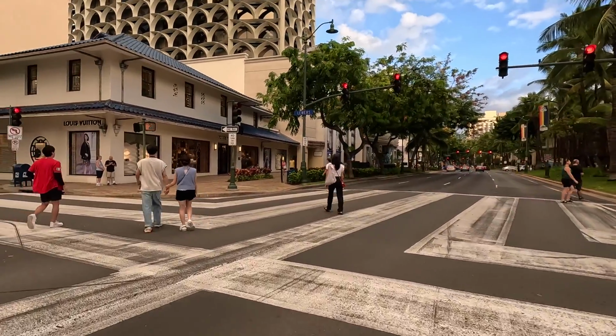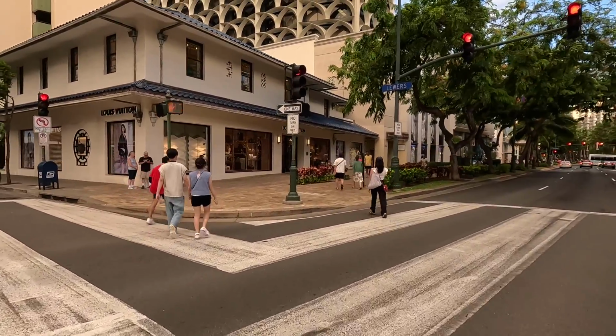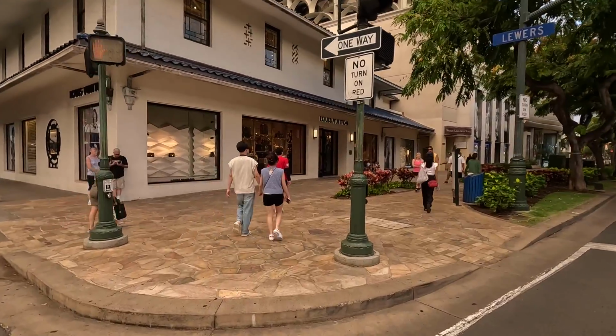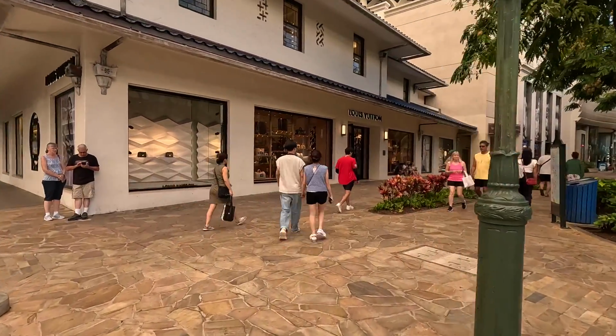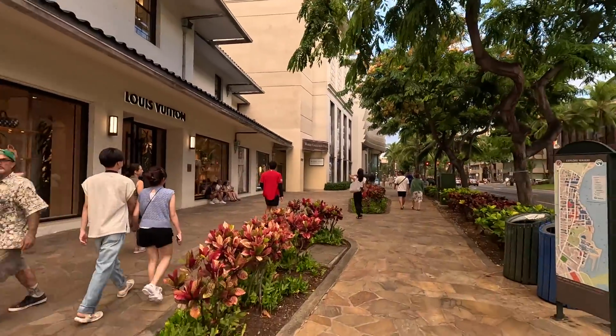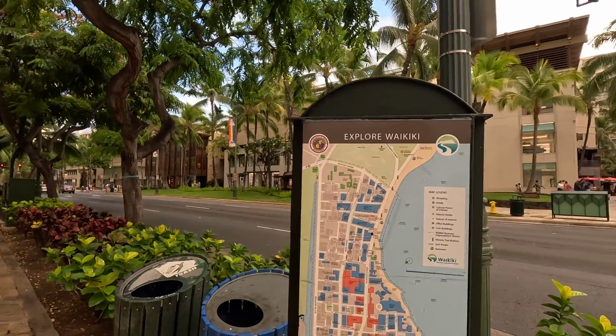On the left over here, I'm crossing diagonally. So here's some other luxury stores. There's a Louis Vuitton on my left-hand side. So we get the intersection of Kalakaua Avenue and Lewers Street. We're going to walk a little bit further down, still going the same direction as traffic. Again, we're walking all the way to the beach and showing you guys sunset.